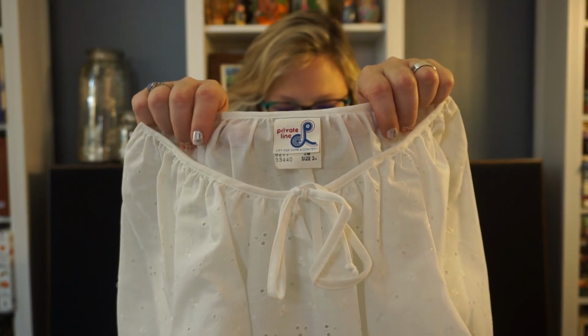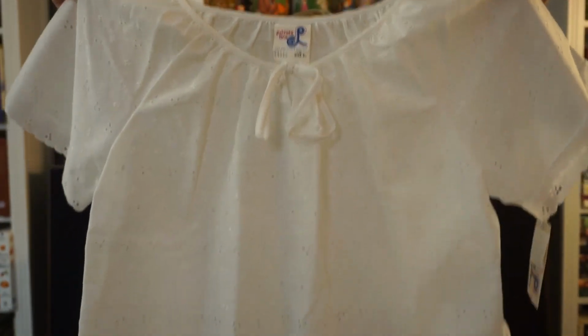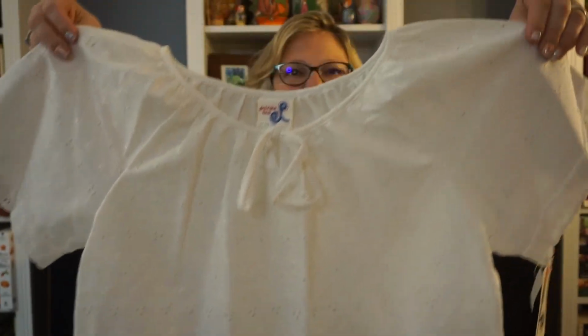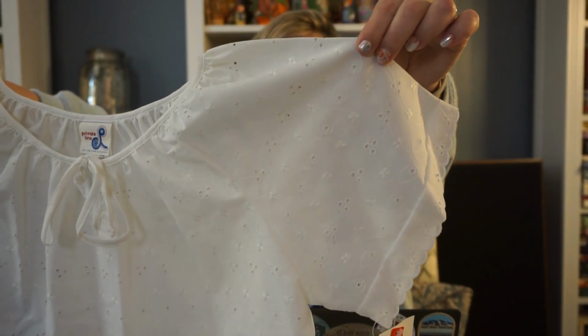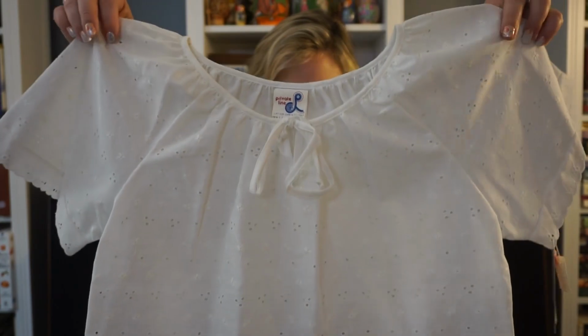So the brand is Private Line, and it's just this super cute, boxy eyelet. Look at the sweet sleeves. Aren't those adorable? Somebody's gonna be so cute in this. And that's this size small, and that sold for $12. Now, because it came to me free of charge, all I'm paying is basically my labor. It's not a big deal.